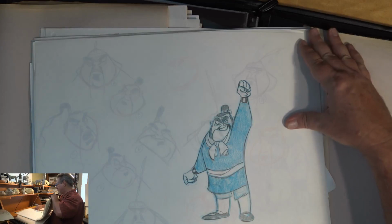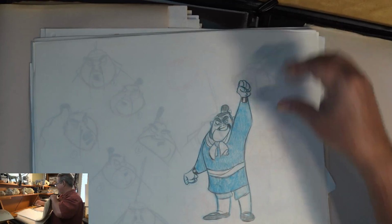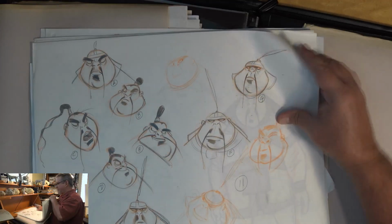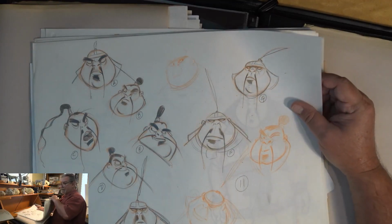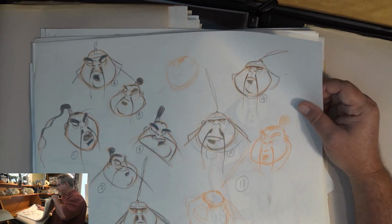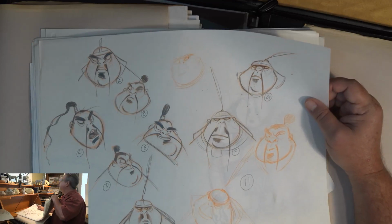And someone's asking, why did you use red pencil for the drawing? Because when they scan it, it doesn't show up. So the cleanup artist could draw over it, and it would be fine. The red wouldn't show up on the scan.